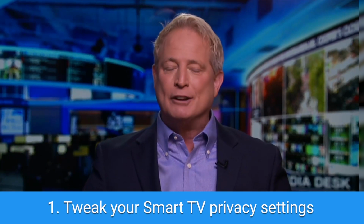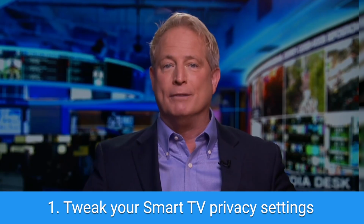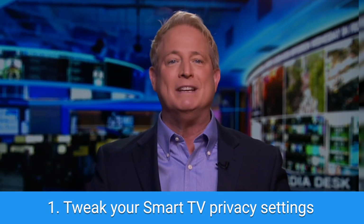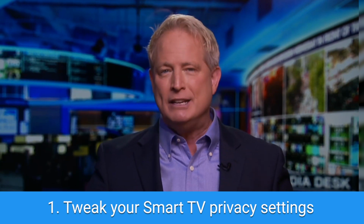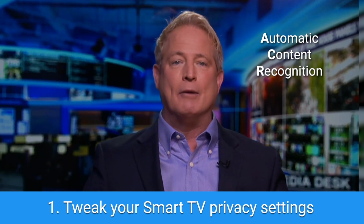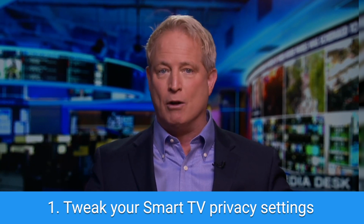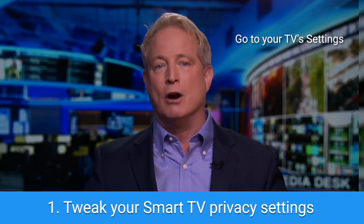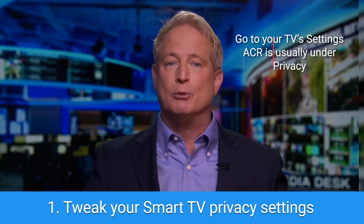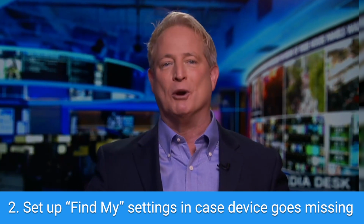First, if you've got a new TV, I'm sure you're already watching Netflix or your favorite sports team on a bigger screen. But if you did get a new smart television, be sure to tweak the privacy settings so that your TV isn't collecting data on you. These newer TVs have what's called automatic content recognition, or ACR, and I recommend that you turn this and any other advertisement settings completely off. If you tap the settings button on your remote or home screen, you can usually adjust the ACR specifics under privacy.